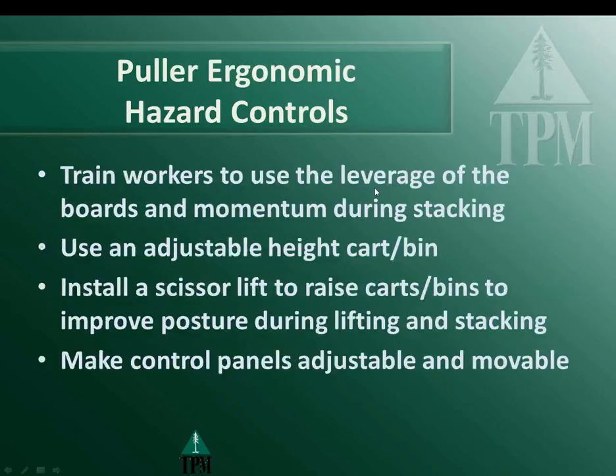Train workers to use the leverage of the boards and momentum during stacking. Use an adjustable height cart or bin, so you don't have to bend as far or reach as far. Keep it around that belt buckle. Everything you do should be around your belt buckle as best you can. Install a scissor lift to raise carts and bins to improve posture during lifting and stacking, and make control panels adjustable and movable.